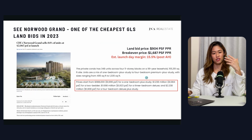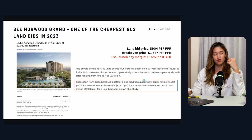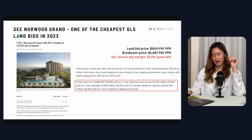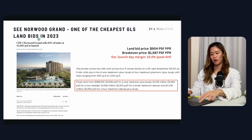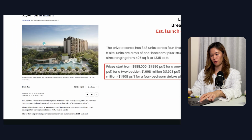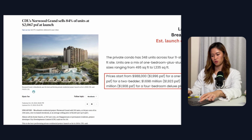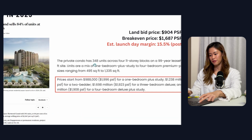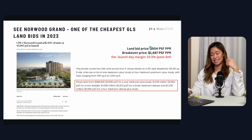And if I were to look at history, what happened when land bids were extremely palatable in terms of pricing? First, we look at one of the cheapest GLS land bids in 2023 itself, Norwood Grand by CDL. It was launched in October 2024, and I remember it being one of the hyped new launches in the Woodlands area, because it's one of the few new launches happening in Woodlands after close to a decade. If I look at its land bid price back then, it's $904 per square foot per plot ratio, $4 higher than Faber Residence.